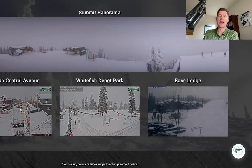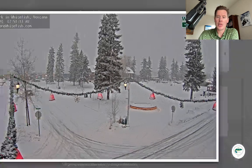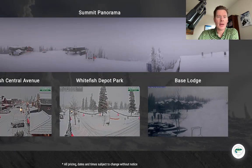Here's Whitefish, Montana. This might be the first time I've used Whitefish. Love the area. I will probably start showing it more. It is snowing there. Look at the cameras there. All of the town covered in snow. It's snowing up at the resort. So yeah, you've got snow coming. Probably about 5-6 inches, I would guess, out of this Arctic front, the leading edge.